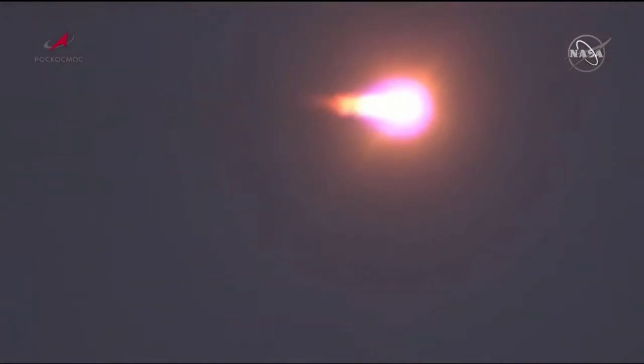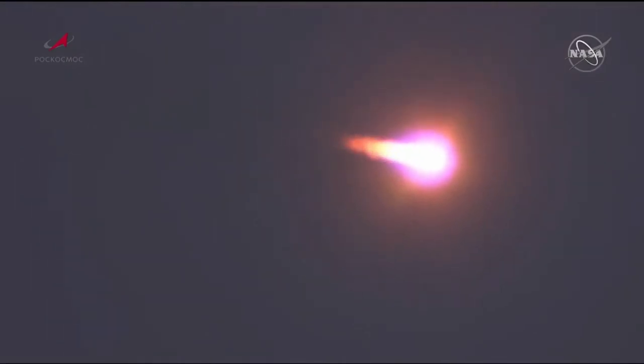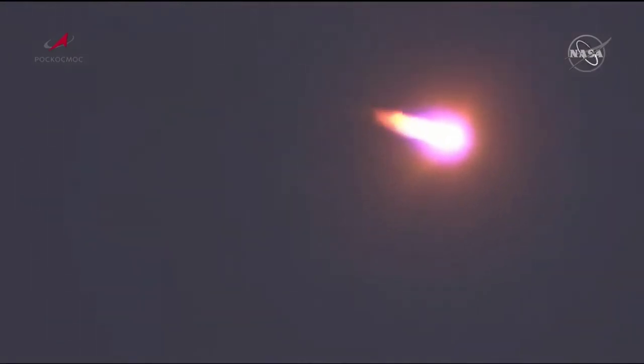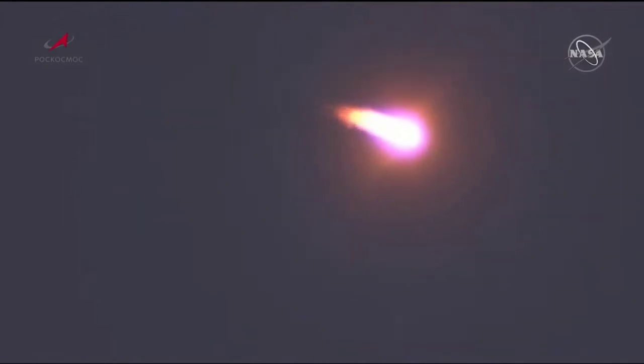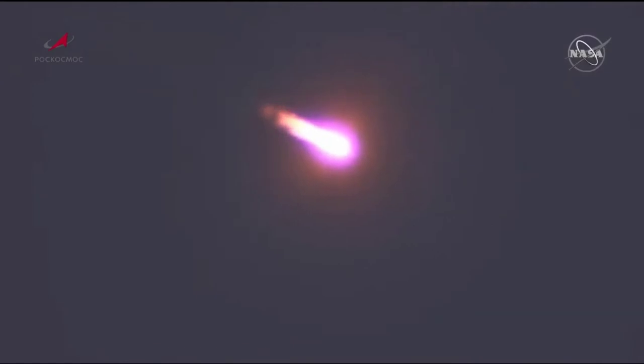Yaw, pitch, and roll program all reported to be nominal from the blockhouse at Baikonur. Nominal. Vehicle is nominal. Crew is feeling well. Prokopyev reporting the crew is feeling well. Coming up on the 1 minute 20 second mark into the flight. Now passing through the area of maximum dynamic pressure. L plus 80, parameters are nominal.